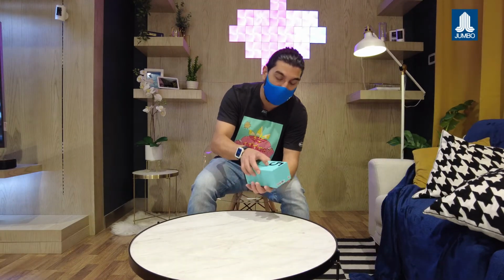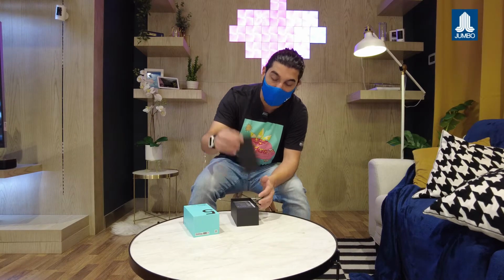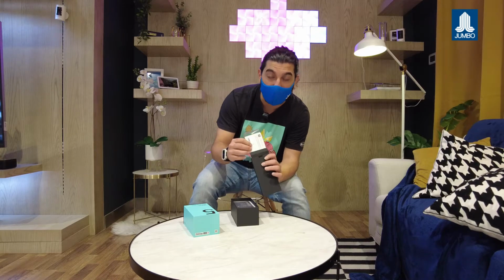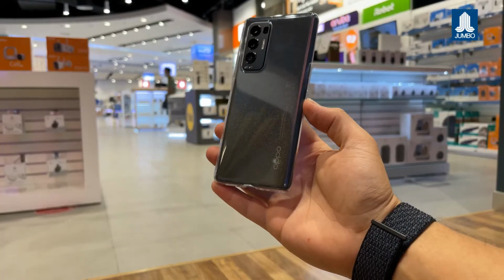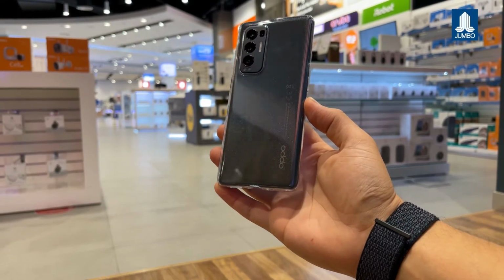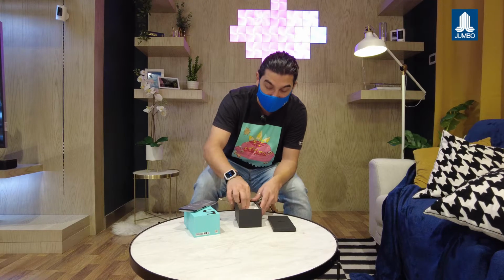So as soon as we get our hands on the box, the first thing you see is this with the data sheets and a nice little TPU case, right? Really nice. I like the fact that brands are adding these cases in the box because that gives you some time to understand whether you'd be a person who'd use a case or not. Phone, we'll come back to that in just a second.